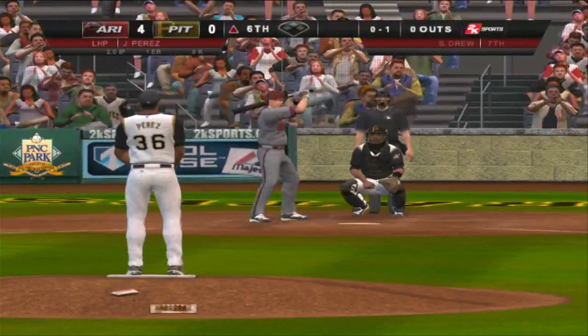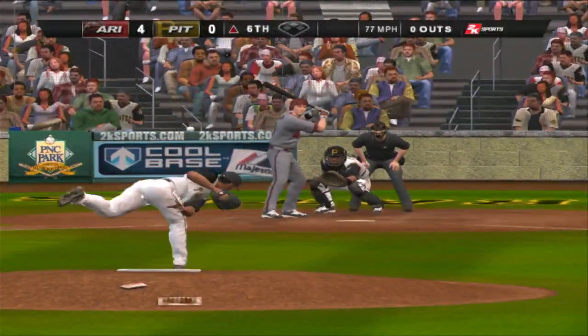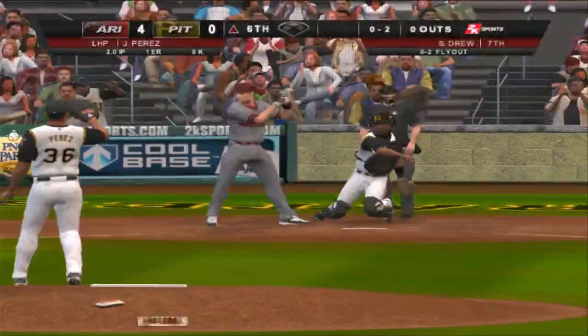It's the last third of the batting order coming up. Leading off the top of the 6th inning for the Arizona Diamondbacks. He looks at the curve in there. He's behind 0-2. Stephen Drew.